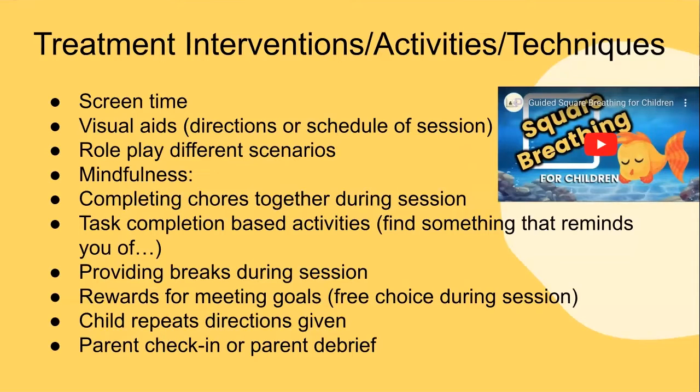Most of my clients don't ask for breaks during session, but for kids with ADHD, giving them breaks during session can be really helpful with giving them autonomy. Another strategy I have used with my clients is having a free choice session as a reward for meeting their goal. And that's helped a lot of my clients with ADHD remain consistent and working towards their goals outside of session.